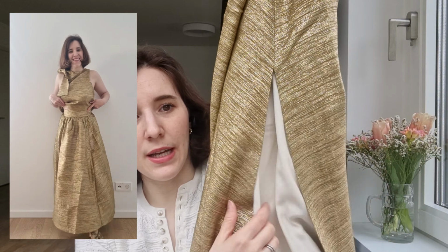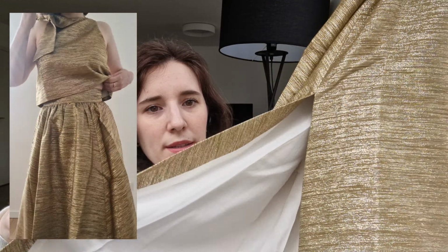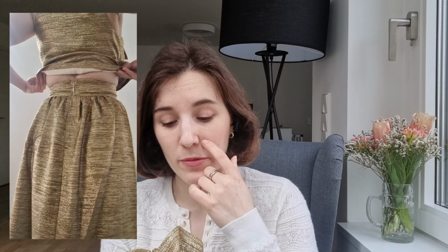It is also lined inside. There's this little white thing, which is very comfortable. This fabric is amazing. They really outdid themselves. I mean, again, I'm a big Sézane fan. I often find a lot of things I love, but there they really outdid themselves.